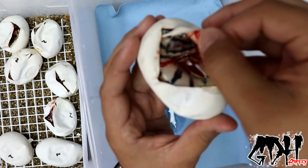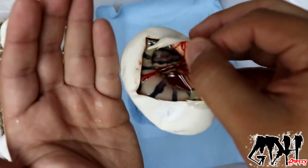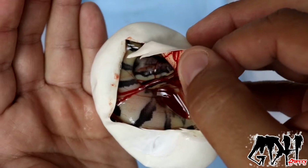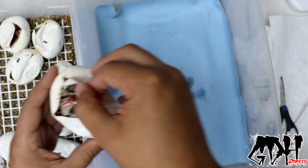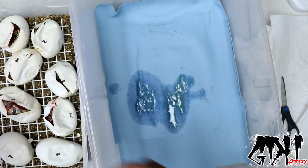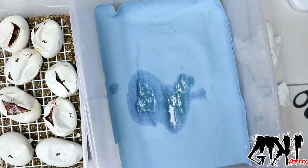Oh, sorry, the camera's not focusing. Come on, there we go. Look at that head. Pastel Enchi desert ghost. If that's not desert ghost, I'd be really surprised. With that silver whitish head, I would be really surprised if that's not desert ghost.